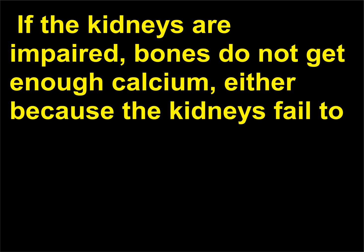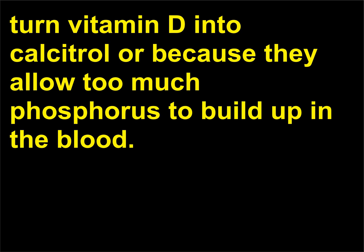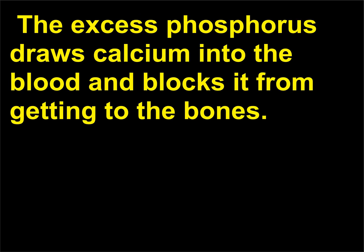If the kidneys are impaired, bones do not get enough calcium, either because the kidneys fail to turn vitamin D into calcitriol or because they allow too much phosphorus to build up in the blood. The excess phosphorus draws calcium into the blood and blocks it from getting to the bones.